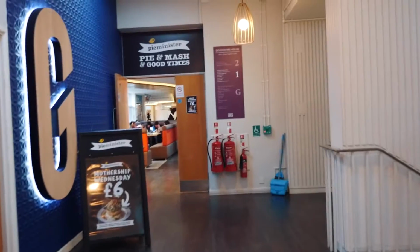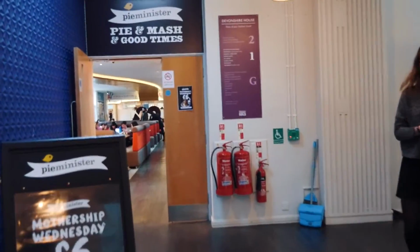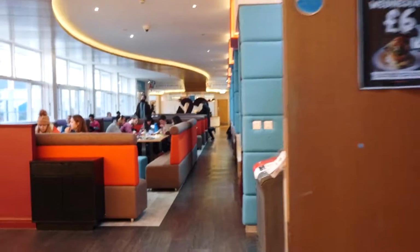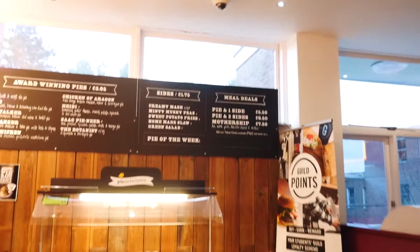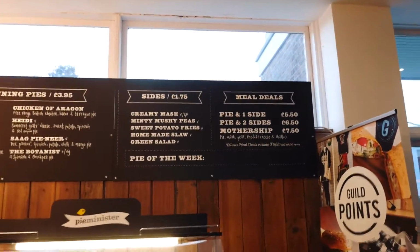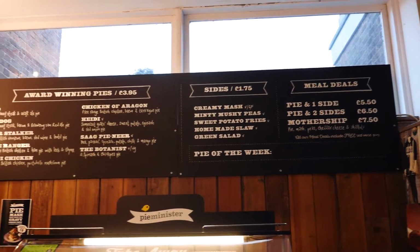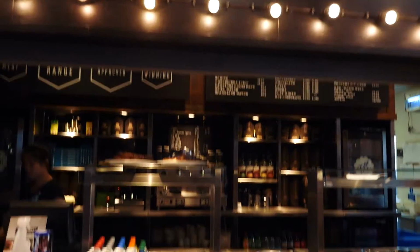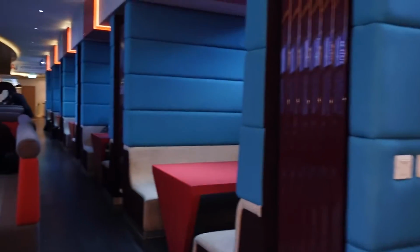Then, here's the pie and mash, the pie stuff, Pieminister. And here there's loads of space to sit. So again, this is what you get. I like the pies here. So this is what you can expect. And normally there's loads of pies here, but obviously I'm late, so there isn't any.